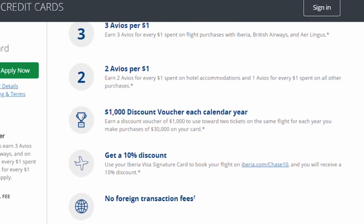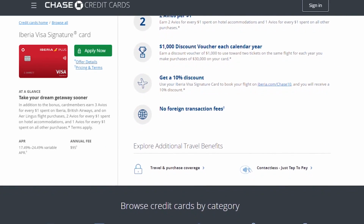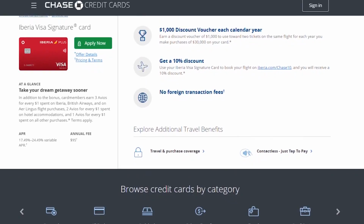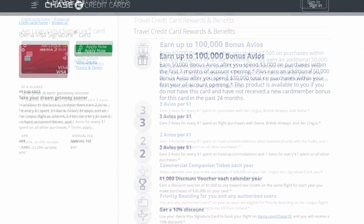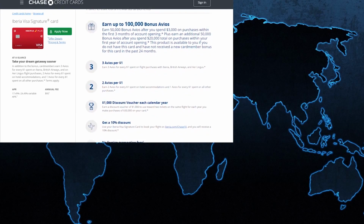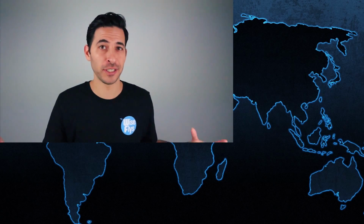So even though Aer Lingus, Iberia, and British Airways each have their own separate loyalty account, they use the term Avios, so you can actually transfer your points. Let's say you get the Aer Lingus or Iberia card for the 100,000 point sign-up offer, or you're using it for whatever spending, you could transfer those Avios over to British Airways and have access to more partners and more options for flights.